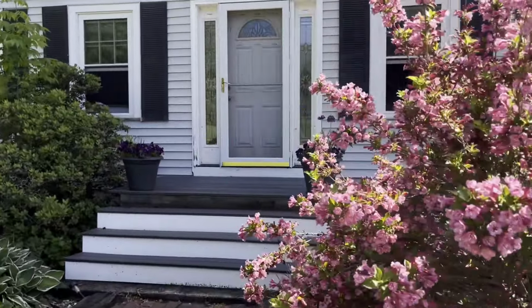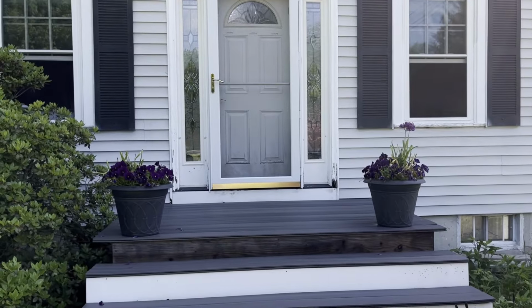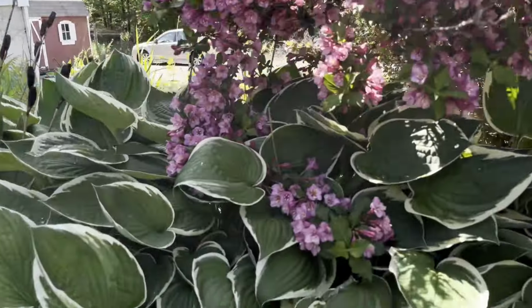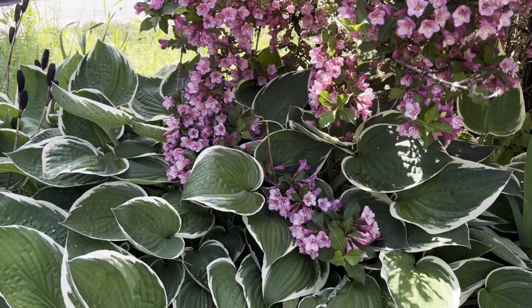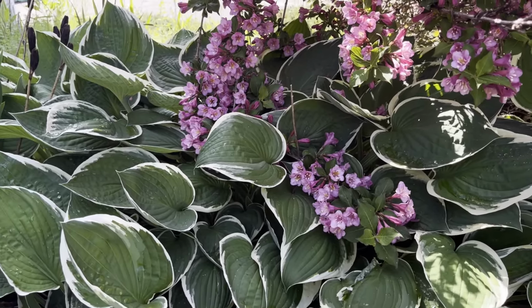And there's a combination over here, and the pansy pots are also suffering from the rain that we got yesterday. But over here, I think this combination is so beautiful. The blooms of the weigela up against this foliage, the hosta foliage, is gorgeous.